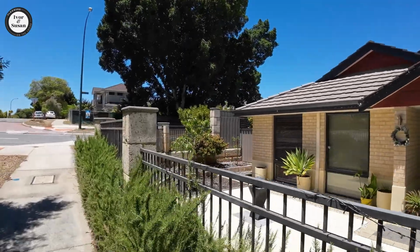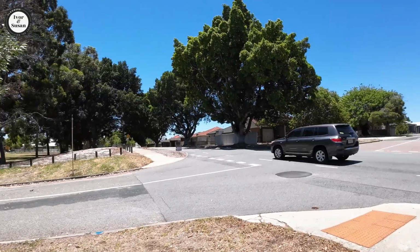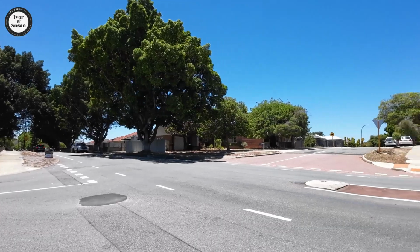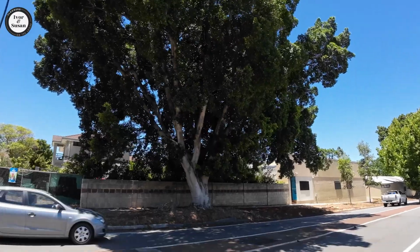It's in the local government area of the Town of Victoria Park. So Victoria Park's very close to the city, and the suburb's fairly close also. Look at those nice trees. That's the old Moreton Bay fig tree.